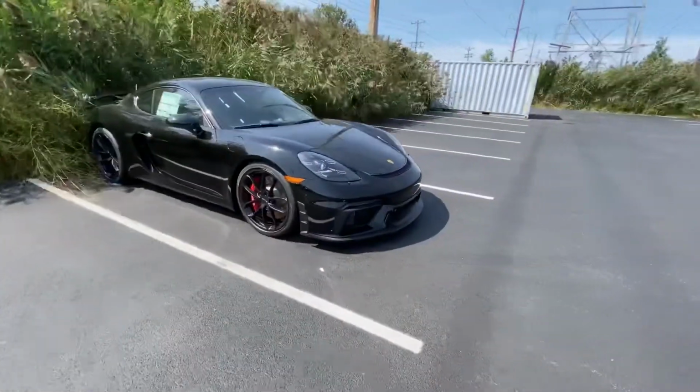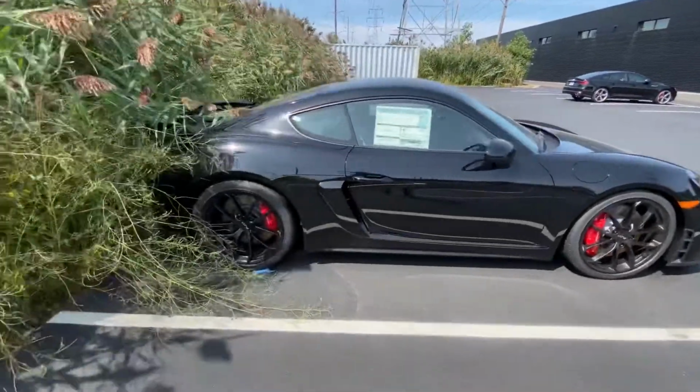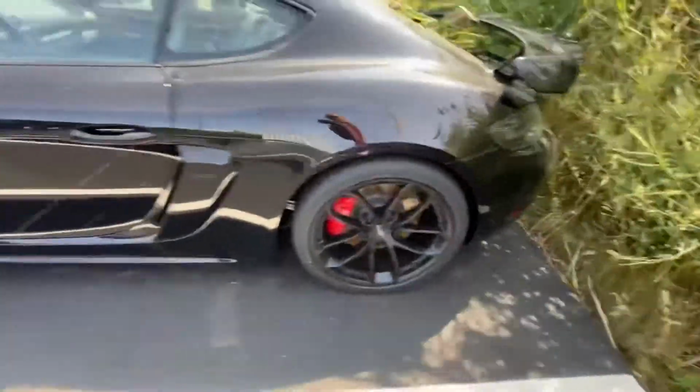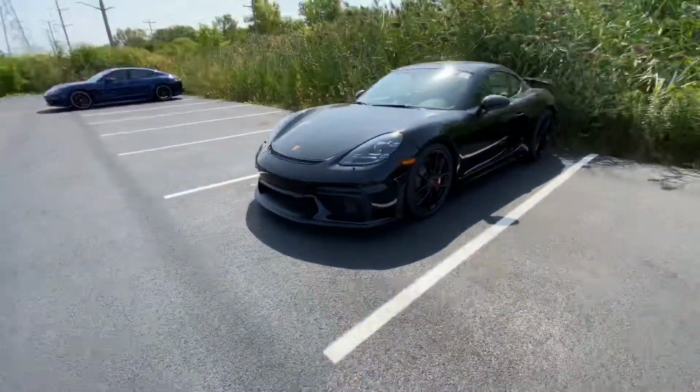Okay guys, check out this black on black Porsche GT4 with those red calipers. This spec looks so nice. I like this. I want to drive this car. So I'm going to check out one more car after this one, and then we're going to go get some delicious food.